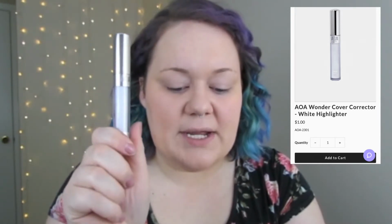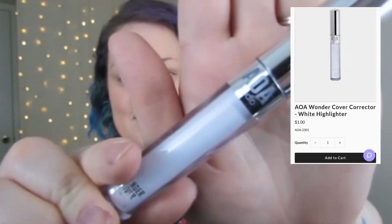So let's turn off the lights and see if that lets y'all see something real quick. Oh god, there, you can see it. Thank you, sun, for that moment of clarity. It's like polishing a turd when you're trying to make your skin look good with a foundation that does not match. Because I knew this might be a problem, I did get white concealer. The AOA Wonder Cover Corrector in the white highlighter. We're just going to pray that we can do something to this.